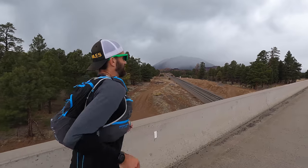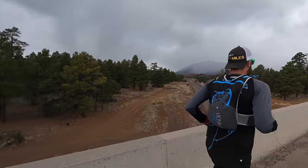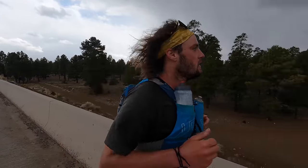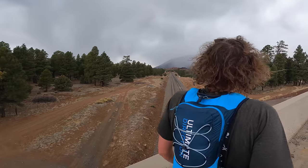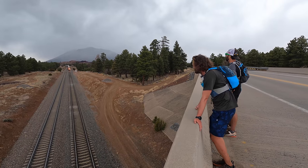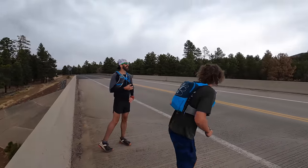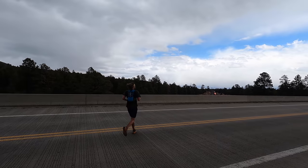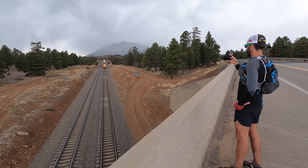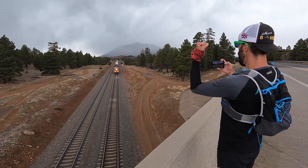Who knows what kind of weather is up there right now. Looks a little misty, a little foggy. Just like Barkley all over again. Oh yeah. Oh, look, we got a train coming right now. Ooh. It's pretty cool. Maybe they'll honk for us. It's coming fast. It's pretty freaking quiet. Oh my gosh, yes. There's another double one. Hell yeah. Double it. Yes. What timing.